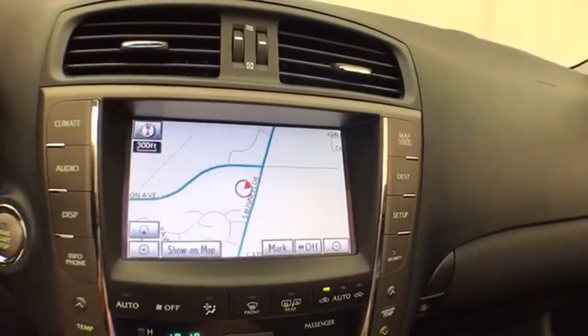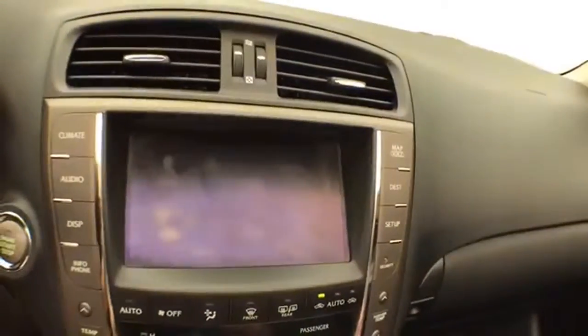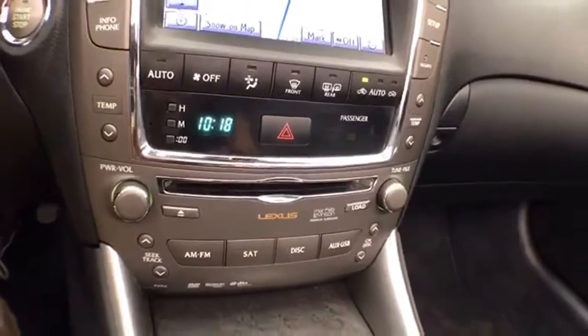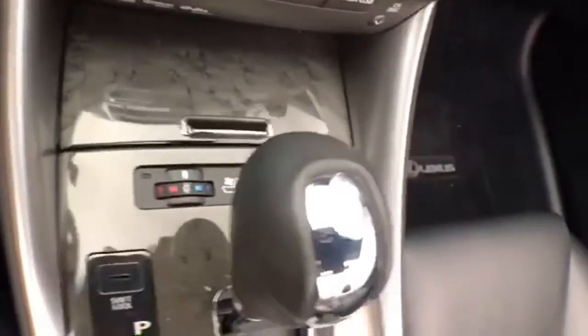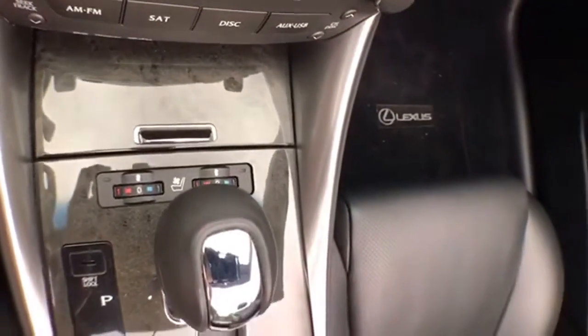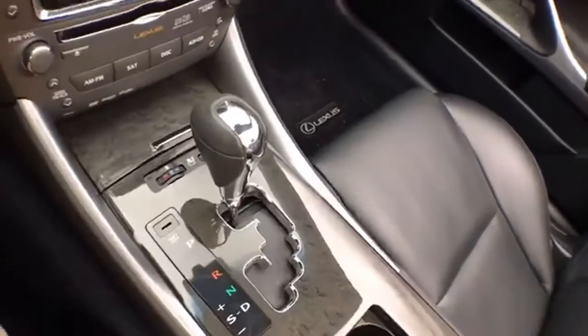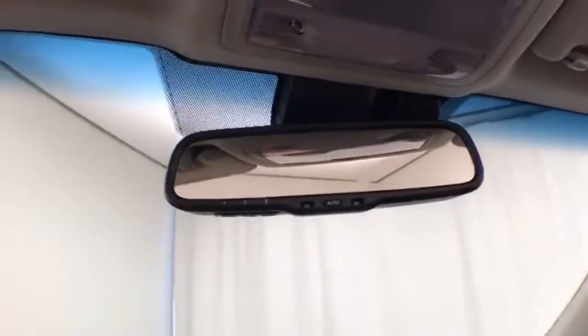Navigation. And that is of course where the backup camera display is. Hard keys below for radio and climate. Heated as well as ventilated front seats keep you comfortable no matter what time of year. Automatic transmission with manual shift capability. Overhead auto dimming mirror and HomeLink transmitter for garage door opener.